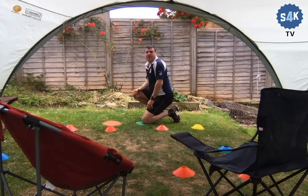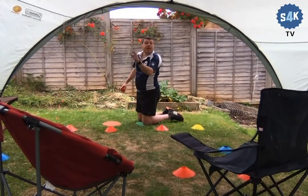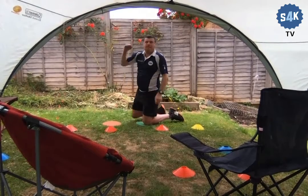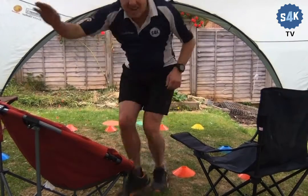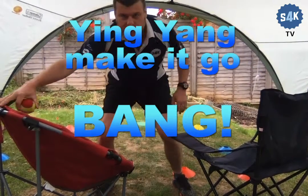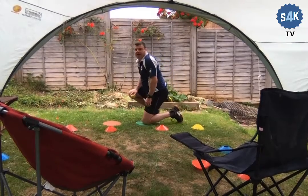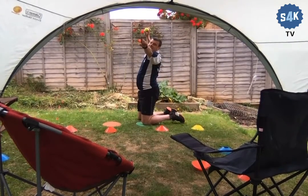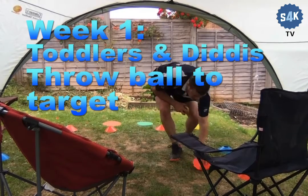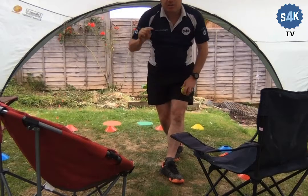All right, so I'm on the green spot. So now I'm aiming at the red target, or the red chair. Point. Bang! So this is yang. So this is yin and this is yang. Yin, yang. Ready? I'm going to have a second serve at the green spot. Ready? And bang! So I'm going to have two serves at each target.